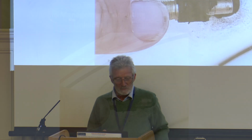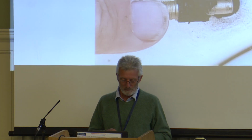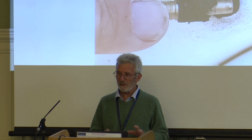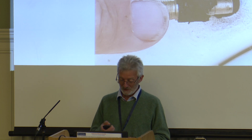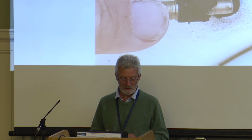Many aspects of modern infrastructure are not Corella proof, as this destroyed tyre valve demonstrates. The birds were attracted there by open grain bunkers. Simple solution, enclose them, but the owner didn't want to do that. He was having enormous trouble with this sort of damage to pipes for irrigation systems, all sorts of things.